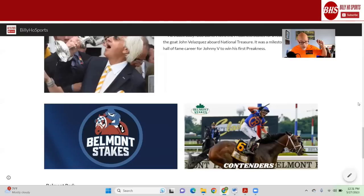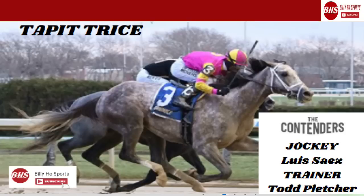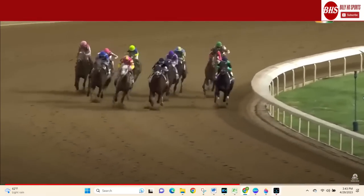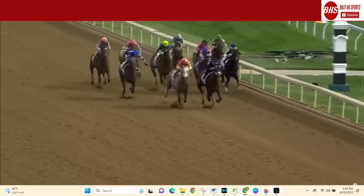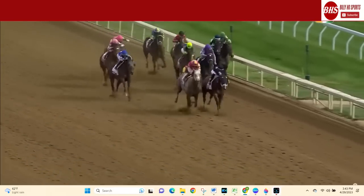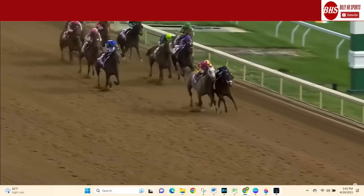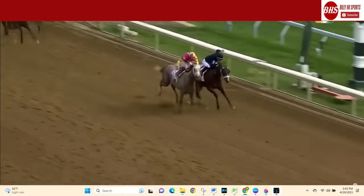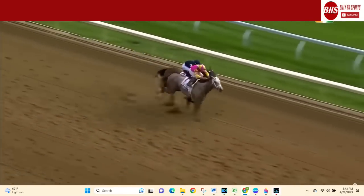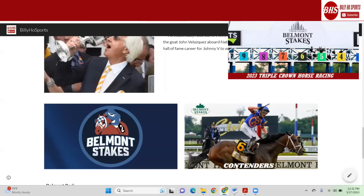I want to finish up with my horse of all horses, your favorite and mine too, Tapit Trice. Louis Saez aboard should be back for the mount after the unfortunate spill aboard Hit Show. I think he just had a minor leg injury, nothing serious, so he should be fine. So this is the Todd Pletcher horse I'm going to be hitching my Belmont wagon to. His strong body and closing style leads me to believe he'll have no issue getting the distance. And he shouldn't be stuck in a blistering pace like he got in the Derby. That was just kind of unfortunate for him.